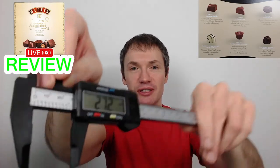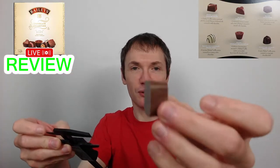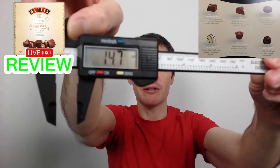Those Giardelli ones. About 2.7 centimeters there. I think it's pretty much a square, but it's not. Same on both sides. We've got 1.4, 1.5 centimeters there as well, top to bottom. Yeah, let's see.